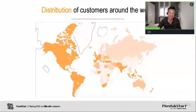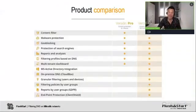Let's go on. We have customers quite everywhere, as you can see from the map. And we offer two different cloud solutions, Pro version and Pro Plus. The Pro version contains content filter, malware protection, geo-blocking, safe search engine protection, reports, multiple profiles, and a multi-tenant dashboard. You can manage your customers anytime through the same dashboard. That's the basic, professional version, which should fit the largest number of Mikrotik environments.